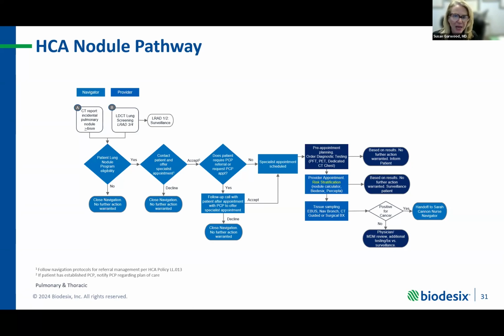If they are followed by outside pulmonary, or if they have a known cancer diagnosis and are in another health system, our goal is to make sure that patient gets the care they need. And I have nodule coordinators who are doing this pre-work. Once we get into clinic, again, we tell our nodule coordinators very clearly what that patient will require on the day of a clinic visit.